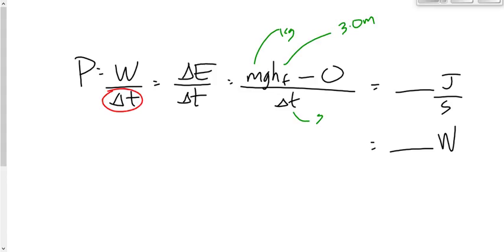Do not use your arms. You can't hold onto the rail. Otherwise, you're not measuring the power output of your legs. You're measuring the power output of your legs and your arms. It has to be your legs that do the work.